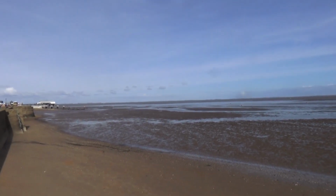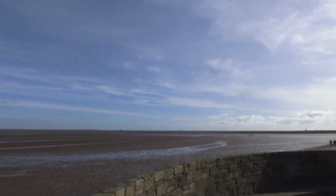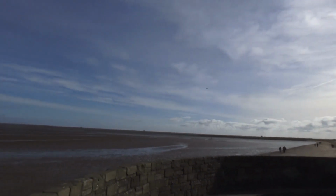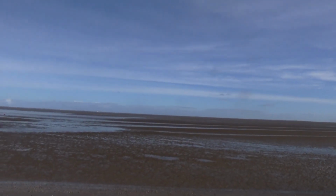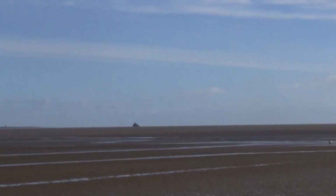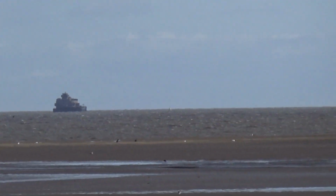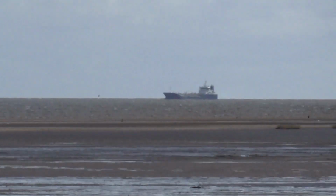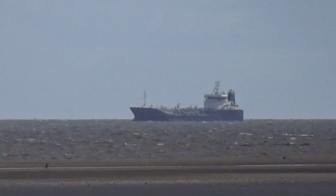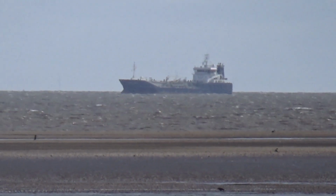So a further view of the sea from here. I think it's going to be about 14-15 degrees today, so I've picked a perfect day in October to come. Hopefully I can just pull in the fort for you. So there's two forts, and then just to the right of it there's a ship coming into, I think, the Immingham port, and it's probably the biggest port in the UK, or the busiest.